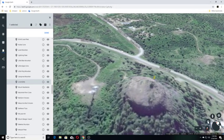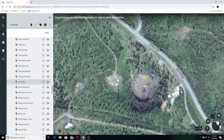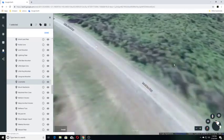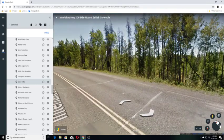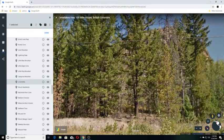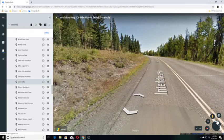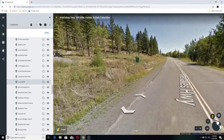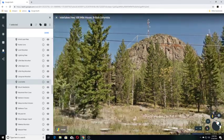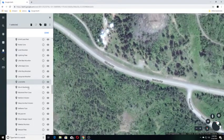And we have a road here, so we're going to back up and see if we can look from the road. And we can, so we're going to go here. And it's up here. You can see it behind there. So let's go down the road a little bit and see if we can get a better view. There we go. Now it's up here. And we're moving on to Mount McKenzie.